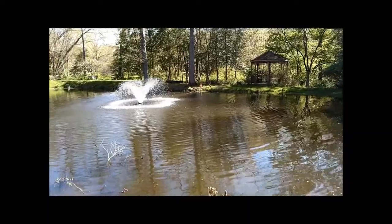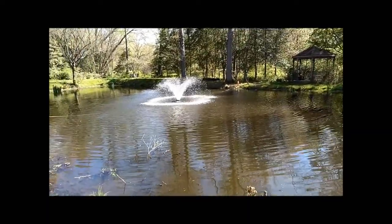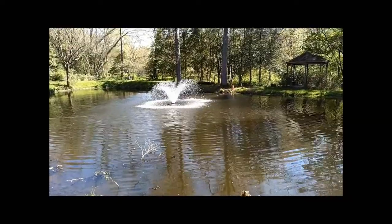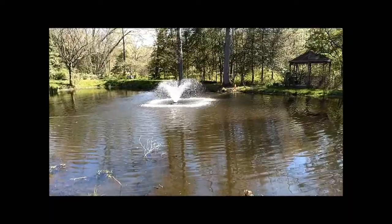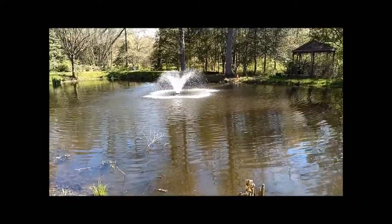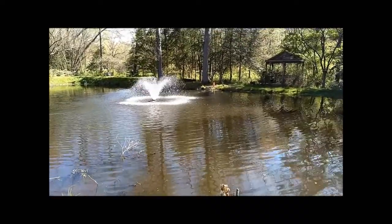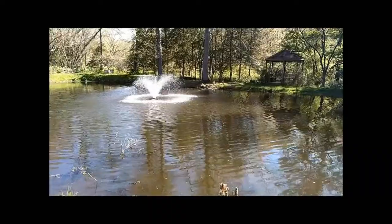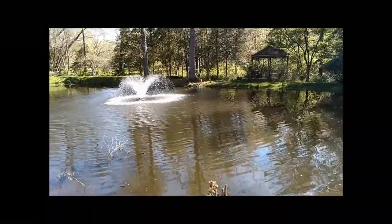Okay, I'm at the Arboretum Pond. It's always an area worth checking out. During the spring and summer times, you'll find bullfrogs, green frogs, maybe even a water snake around the edge of the pond. The area is usually active with wildlife. Northern flicker, phoebe, chickadees, and many of the other little songbirds can be found in this area.